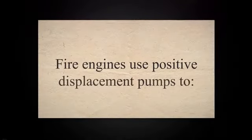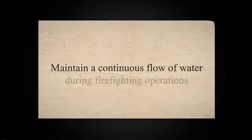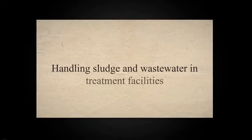Fire engines use positive displacement pumps to deliver high-pressure water or foam for firefighting efforts and maintain a continuous flow of water during firefighting operations. In sewage systems, these pumps are used for pumping raw sewage to treatment plants and handling sludge and wastewater in treatment facilities.